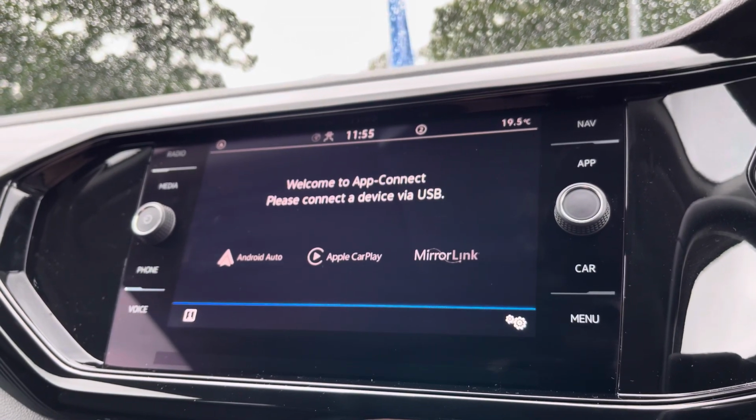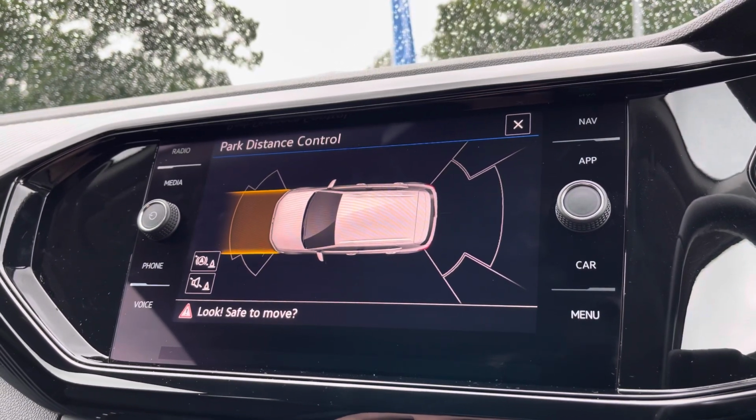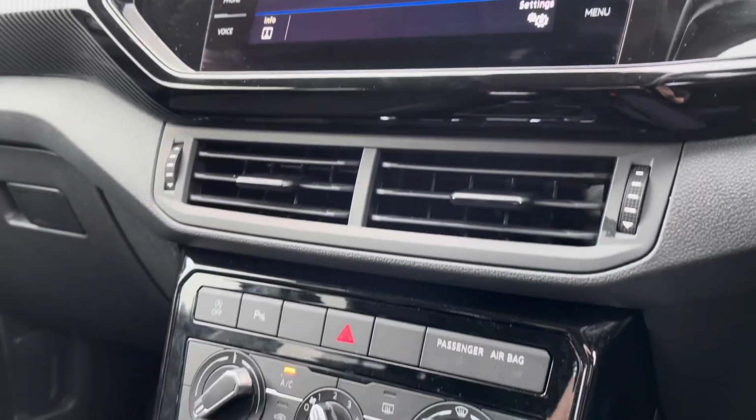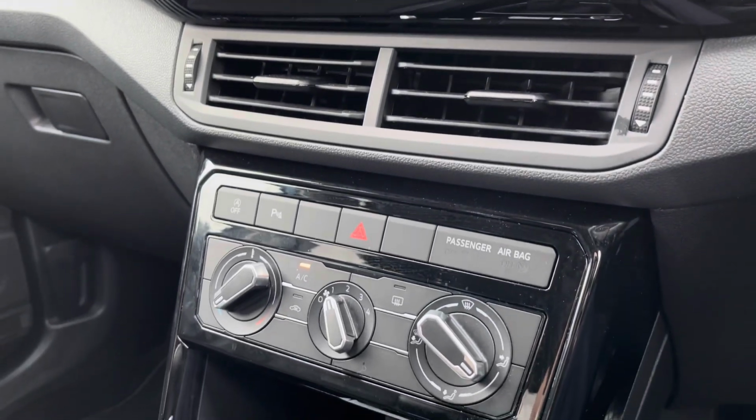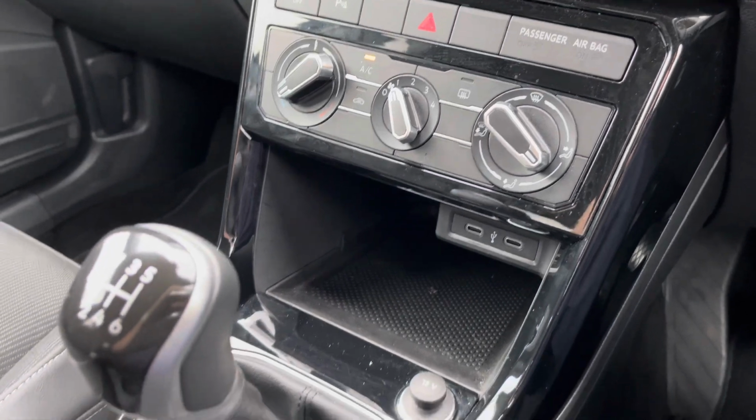You'll have peace of mind whilst parking with front and rear parking sensors, and a little bit further down the cabin you've got your manual air conditioning, and a little bit of storage just below there as well, and a couple more USB ports to charge multiple devices on the move.